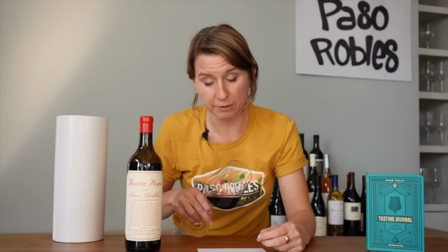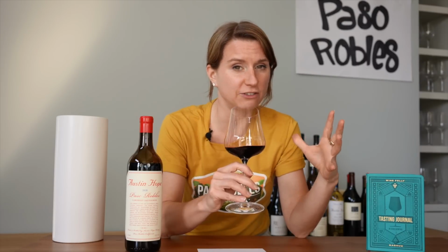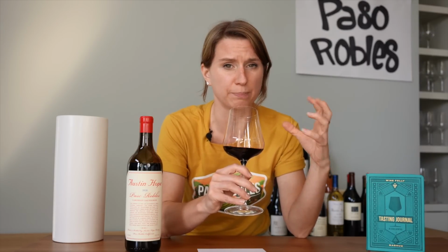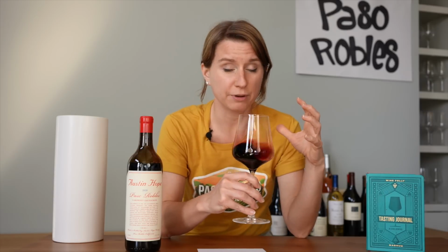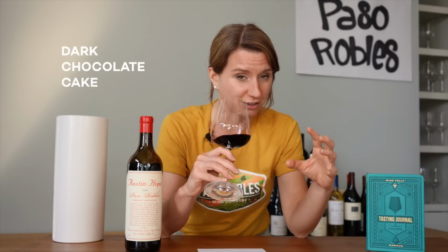Now, if we look at the rim and we see that purple color, we know this is a blue base, indicating this might have a higher pH. Cabernet is known for having this green bell pepper or green peppercorn-like aroma, but on this wine, here's what I smell. Blackberries, dark chocolate cake, and almost like black licorice.